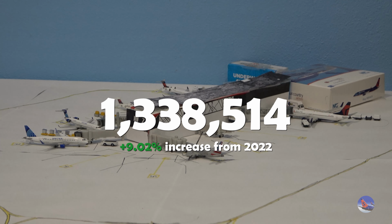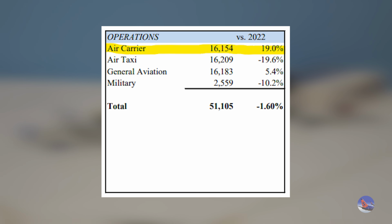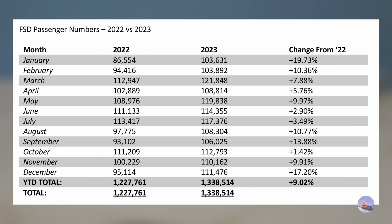So a 9% increase from 2022, and another note that I did put in here is that there was a 19% increase in airline operations. I'll provide that statistic on your screen now so you can see how that turned out from 2022 to 2023. So really happy with how the numbers turned out, and I'll continue to be covering this throughout 2024 as we await the January numbers to come out.